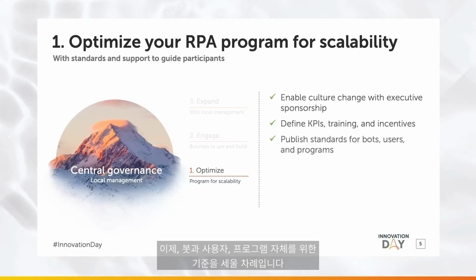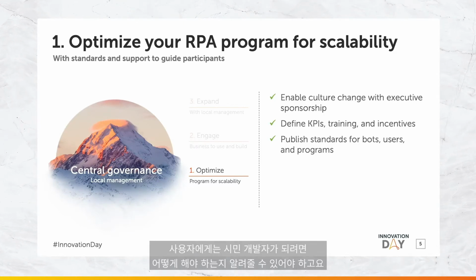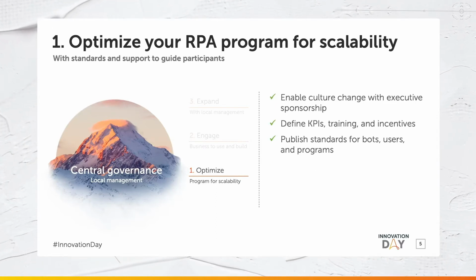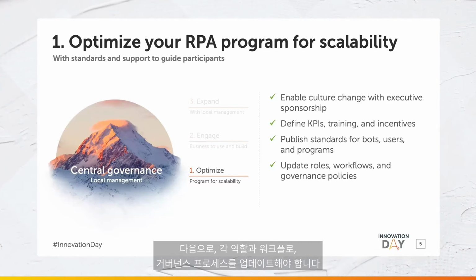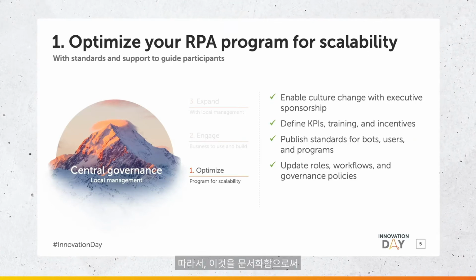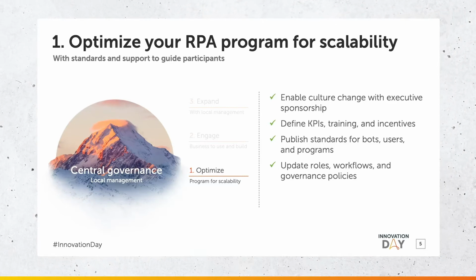Then you want to publish standards for bots, users, and the program itself. For bots, you want to showcase what does it take to get into production. For users, what does it take to become a citizen developer? And then for the program, it's really that wrapper that helps onboard and have everybody enjoy that experience as they learn to RPA mastery. Then what you want to do is update the roles, workflows, and governance processes. So what happens is that many times, a center of excellence, because they're a small team, have never documented this stuff. Now's the time to get that on paper. So that way you get the business units to be more self-sufficient.